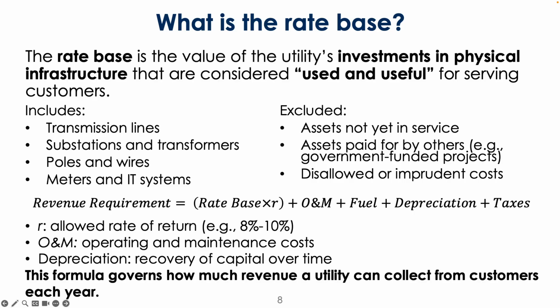So the rate base, some infrastructure, the total value of it, it gets installed and they pay for it, is that amortized somehow? Because they shouldn't collect the whole value every year, right? Yes. I'm going to show an example of this in just a second. It's based off of lifetime and some depreciation equation.